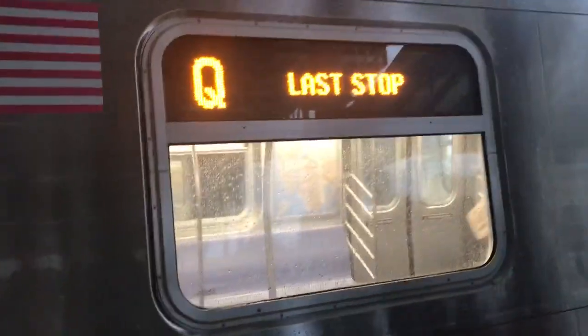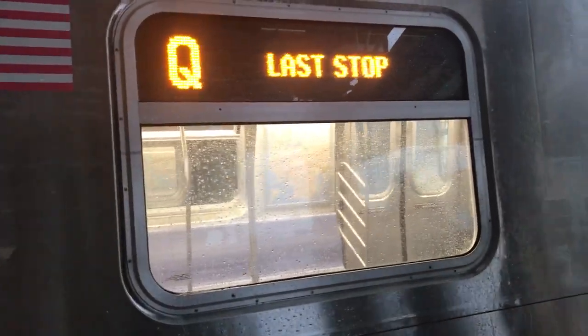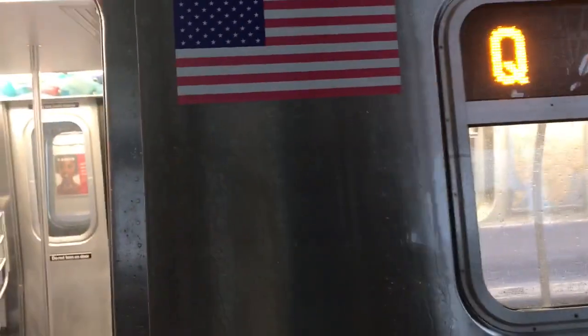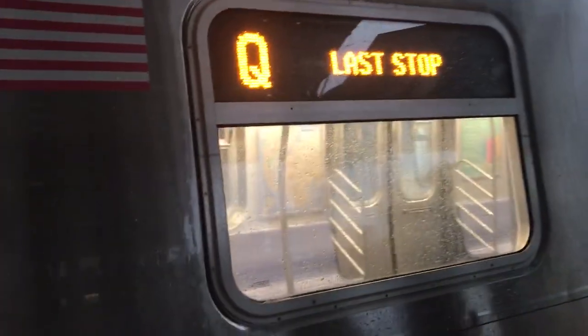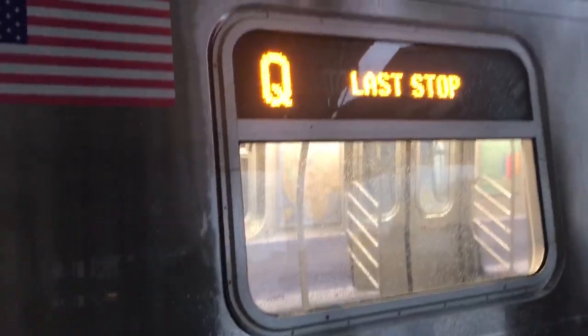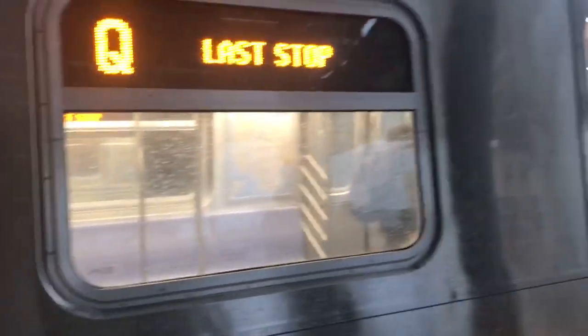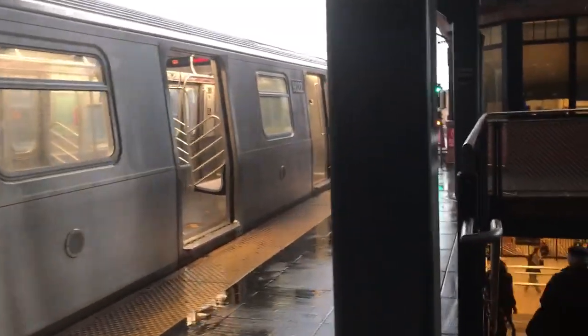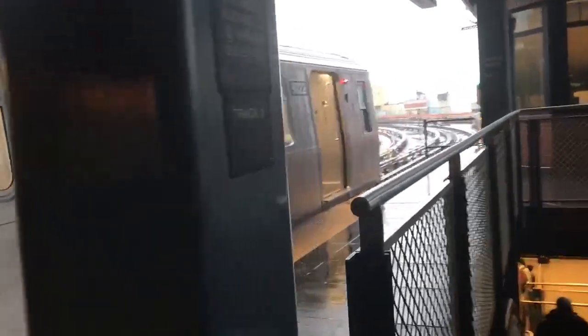Let's watch this train. This is the last stop on this train. Everyone, please. Thank you for riding with MTA New York City Transit. So you can get in, but the doors will close and just leave like one door open at that end. Yeah, let's do it. There's Q train. Q train's terminated and.